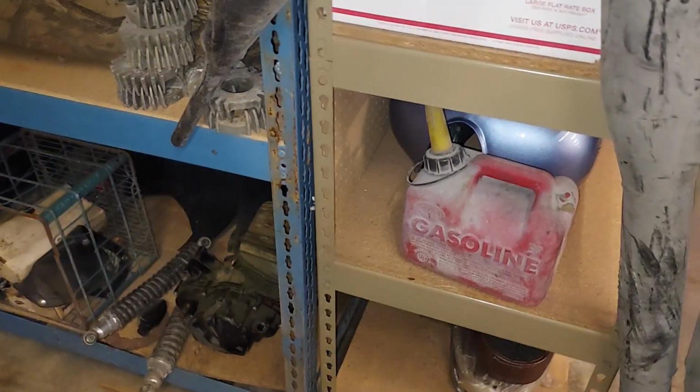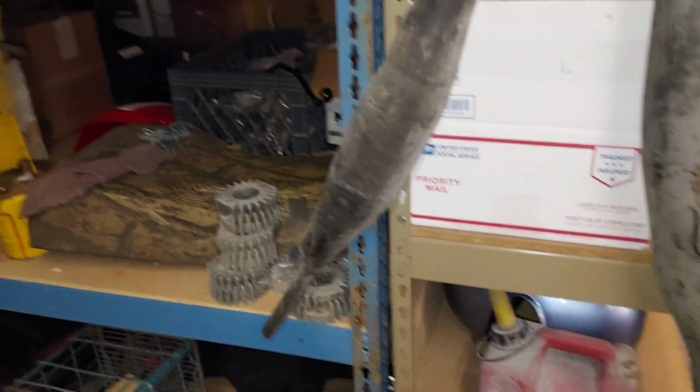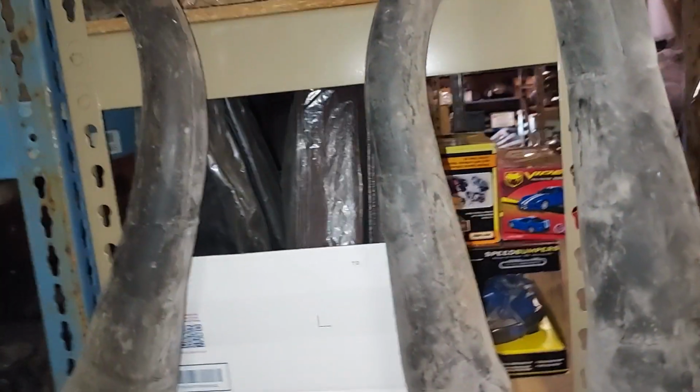They look like these. I don't know what they are. I thought they were H1 pipes, but there's only two. RD. That's what they are. Set of RD 400 pipes.